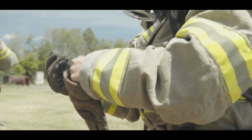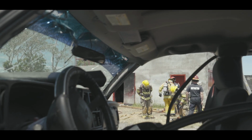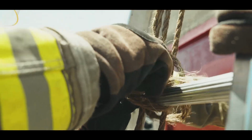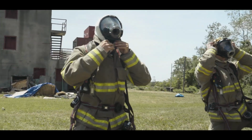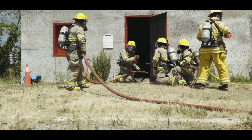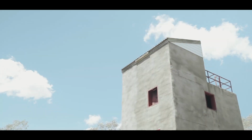We want to make sure that when our students go out for interviews and they're looking at on-the-job tasks and showing those tasks to other fire departments, really what we're looking for is we want them to stand out. We want them to look comfortable and confident and know what they're doing so that those fire departments are getting well-educated and well-rounded firefighters.